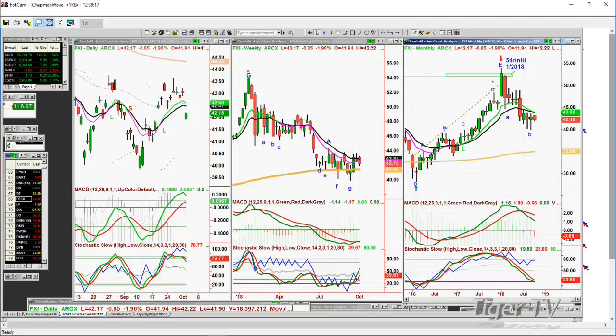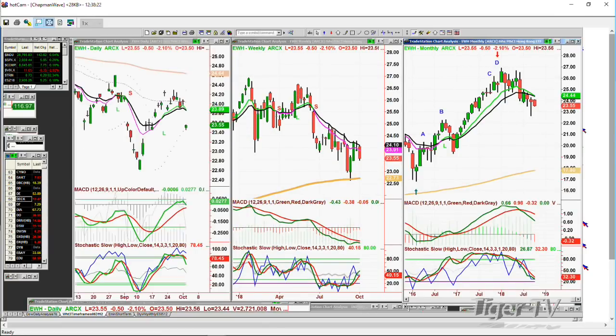And I'm just going to say EWH, treat it as a bounce, and you can keep trading it in the range between 22.60, 22.80 and 24.20. When it gets to the upper part of the range, it tends to want to come back down, and when it gets to the bottom, it tends to want to go up. So treat it with a lot of respect. I wouldn't get too carried away. Hope that helps you. I'll be right back after these important messages.